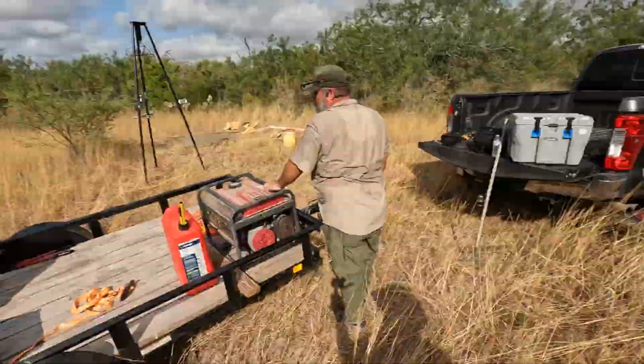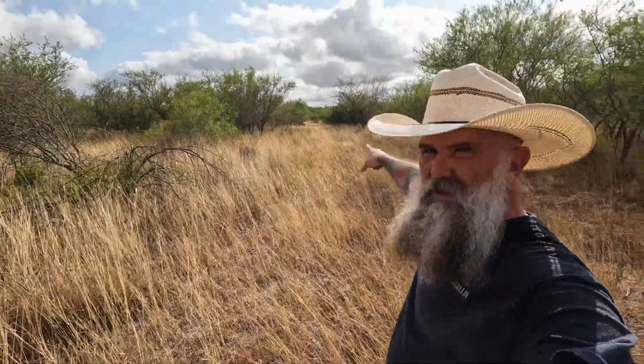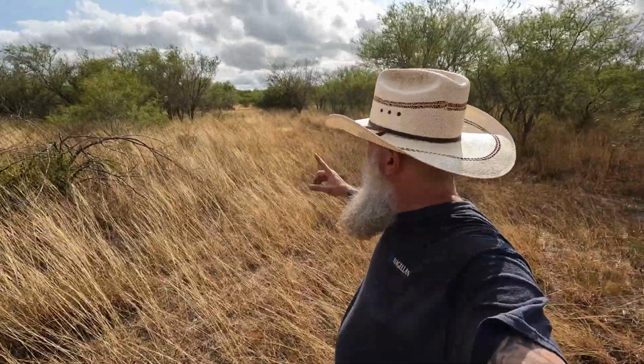this sendero. So we've got the blind right there, excuse me, the game hoist right there. We've got this sendero, we've got a shrub down in the middle of the sendero. We're going to knock that off. And on the opposite side of that, we have the new blind that's being built. So that's about 200 yards, give or take, from that blind.